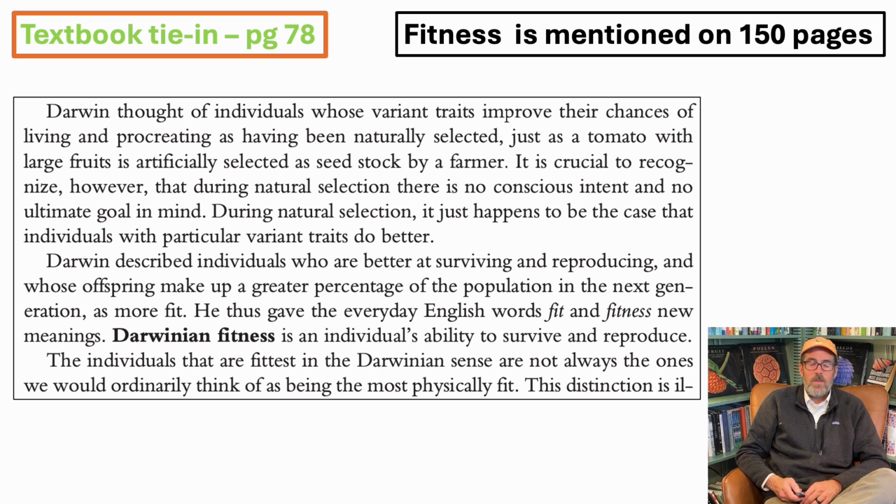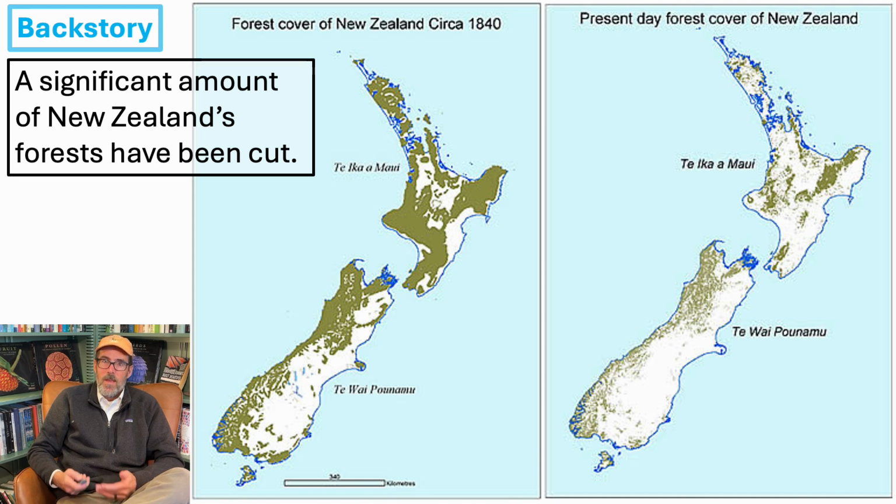So fitness is mentioned on 150 pages in the text that we are using as a reference text. So it's a very frequent word. The backstory here about this study is the environmental change that's happened in New Zealand, and it's not unique to New Zealand. Most places that have been colonized by Homo sapiens at some point experience quite a bit of deforestation. New Zealand hasn't escaped that.